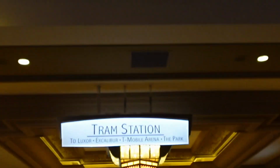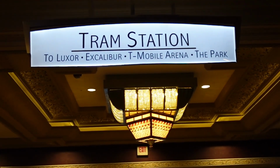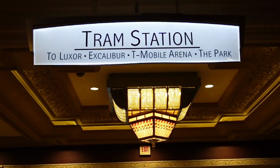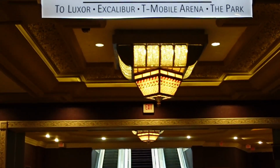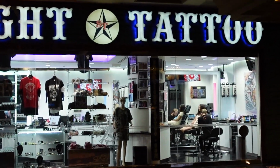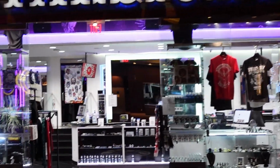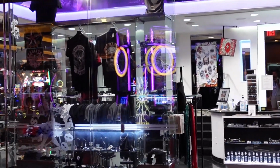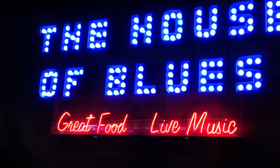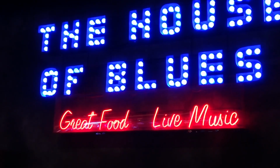If you keep going up the stairs here, this is the tram station, so that'll take you to the tram that takes you to the Luxor, the Excalibur, and then you can also go to the T-Mobile Arena and the park as well. Next door to that is Starlight Tattoo. So next door to Starlight Tattoo is the House of Blues here on property.